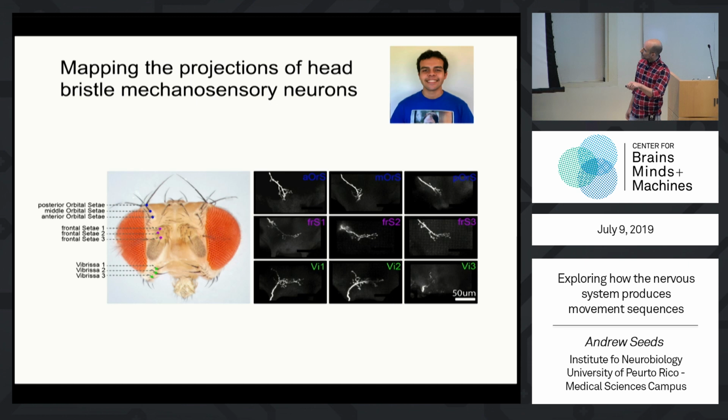And these neurons have a particular morphology in that they come in from the more top part of the brain, and then they project across the midline. So they have this very characteristic pattern. This is in contrast to bristles that are lower on the head that project in from the bottom part of the brain and also cross the midline.